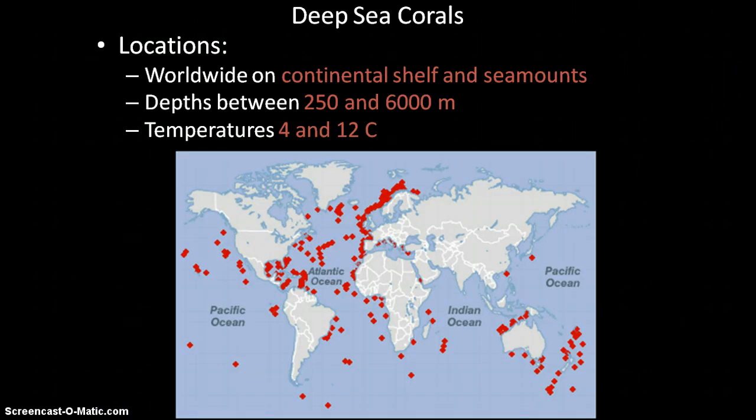This picture just shows you where you can actually find deep sea corals. You will find deep sea corals on the continental shelf and also on seamounts between depths of 250 and 6,000 meters and in really, really cold water, so between 4 and 12 degrees Celsius. So if you remember, normal corals are found in the tropical areas because they need clear, shallow water and lots of sunlight and they need warm water. Deep sea corals, opposite. They're completely different. They live in deep water with no sunlight and very cold water.